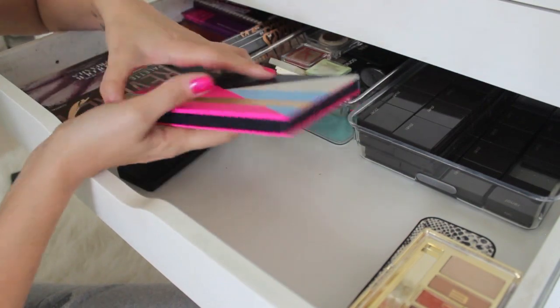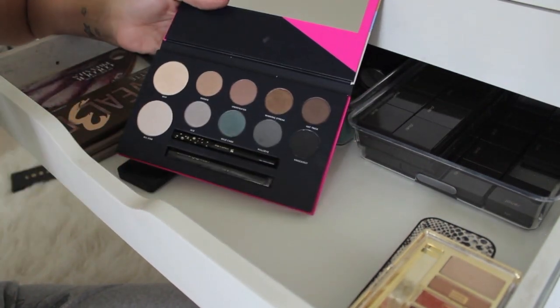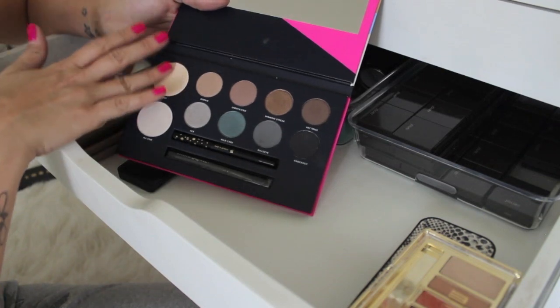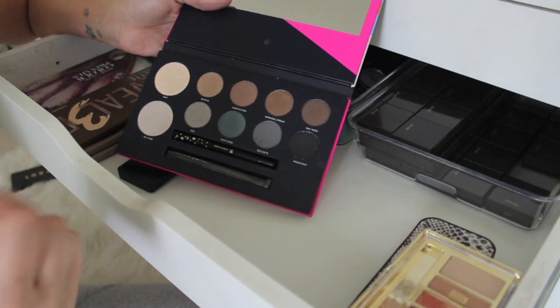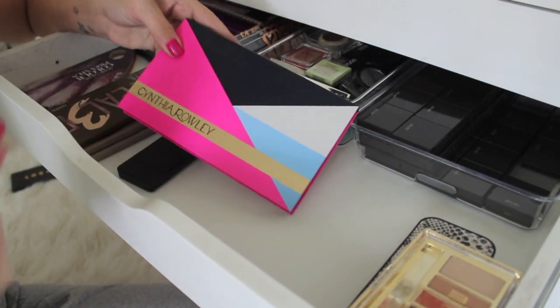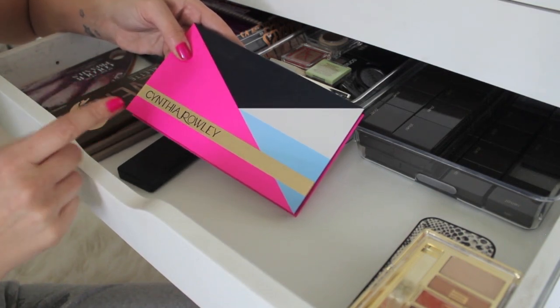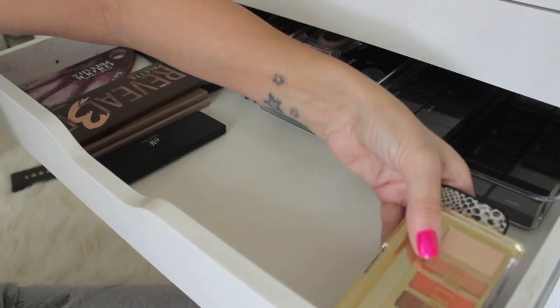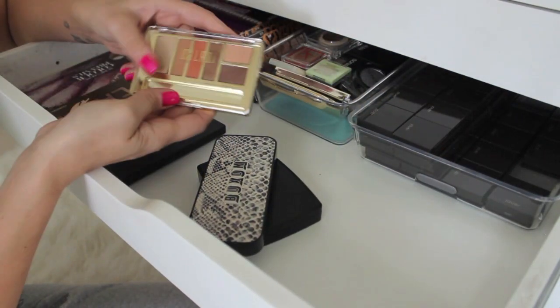And then the Cynthia Rowley palette, I think I was sent this. I don't know what I'm going to do with this. I don't know if I want to keep it. Oh, wow, it's really pigmented. I know this is such an odd angle. I'm also going to pull this out and give it a shot. If I'm not impressed with it, I will donate this because I've had it forever and I never ever grab for this.